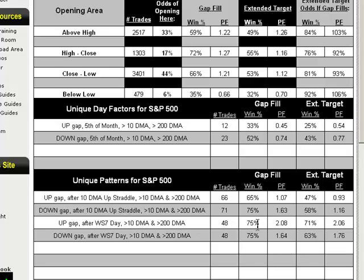Has 75% historical win rate using our MTG stops, and has made a bunch of money. Profit factor greater than 1 is profitable. PF of 2, for example, here means it's made twice as much as it has lost historically. And even down gaps made 64% roughly more than they had lost. So a good setup.